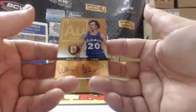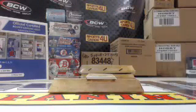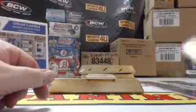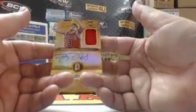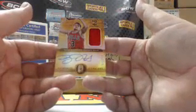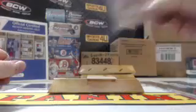Autograph for the 76ers, Doug Collins. A young Doug Collins. Coach slash announcer. Look at here now. Rookie jersey autograph, 86 out of 199, Bulls, Doug McDermott. Lots of hair, no doubt about it.